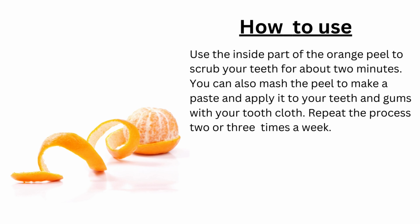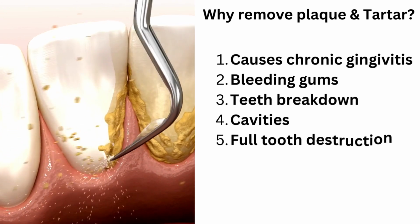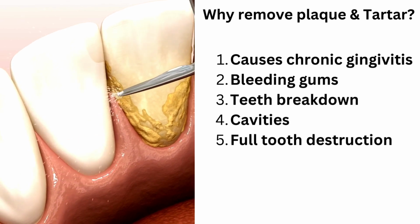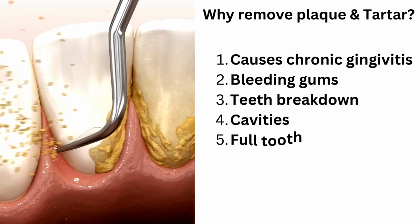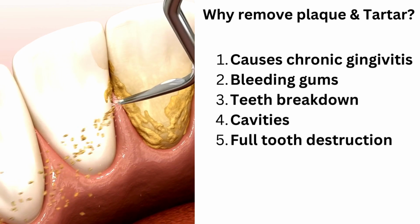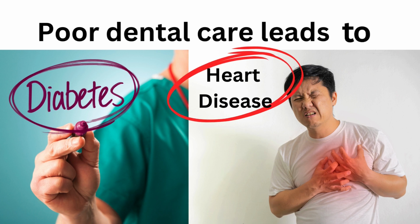And vitamin C is really powerful, so it will also help to strengthen and repair the damage done to your gums. Why do we have to work so hard to get rid of plaque and tartar from our teeth? If you leave the tartar and plaque building up on your teeth, it can cause chronic gingivitis and bleeding of the gums, causing your teeth to break down and eventually lose your teeth. Also, scientists have found that having poor dental hygiene can lead to diabetes and heart disease.